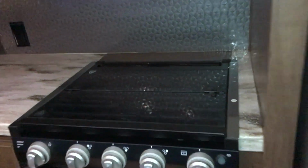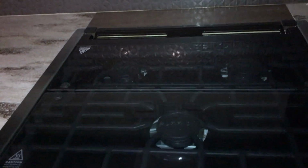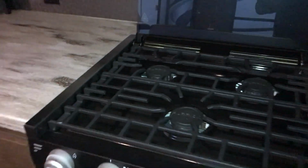I was told that a lot of people think that you can cook on top of this glass. So if your salesperson doesn't tell you, do not cook on top of this glass. You have to open this up. Not going to say that we've never done it before, but I've heard that people have.